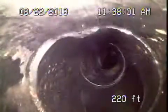It's all ABS plastic over here. This all looks pretty good. Comes back, and then it comes back to a cured in place pipelining for a long distance. This all looks good at this time.